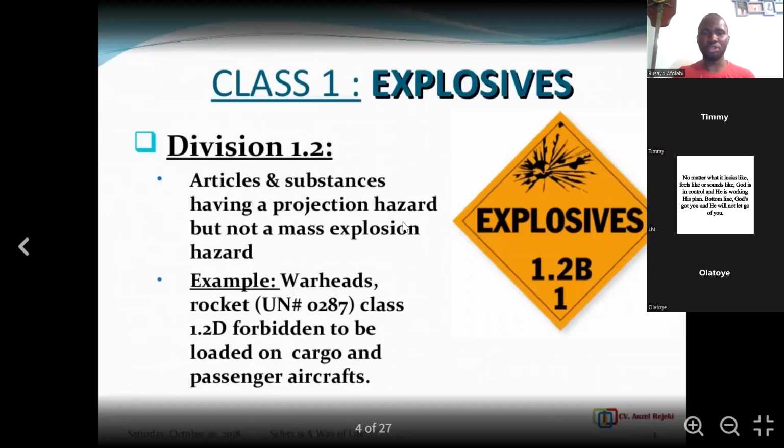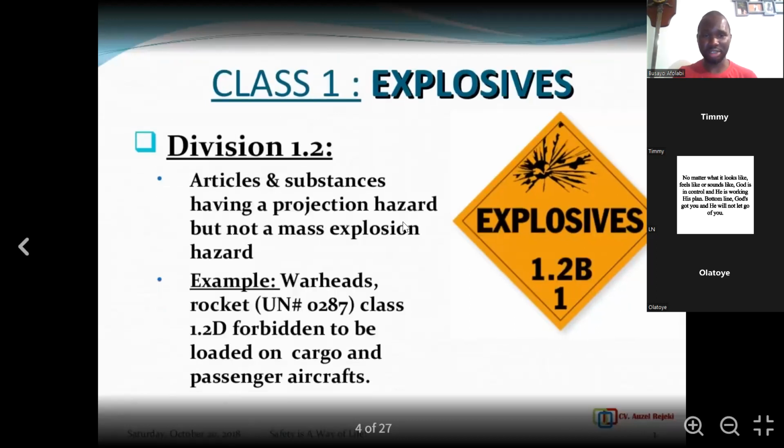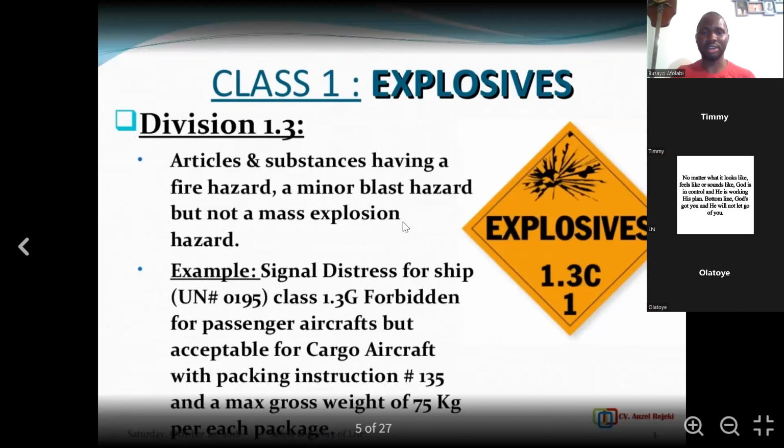As well, then the division 1.1 explosives. 1.1 is mass explosion. Then 1.2 is articles or substances having a projection hazard, but it's not like a massive explosion. Like war-head rockets and those ones, you can't carry them on cargo or passenger aircraft.